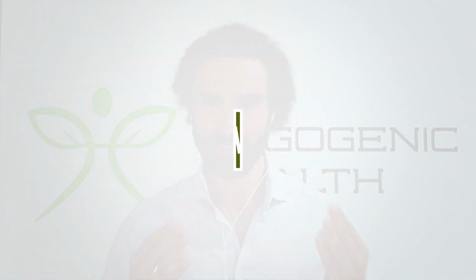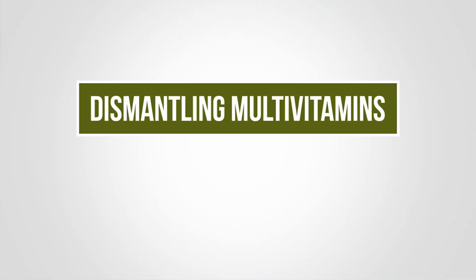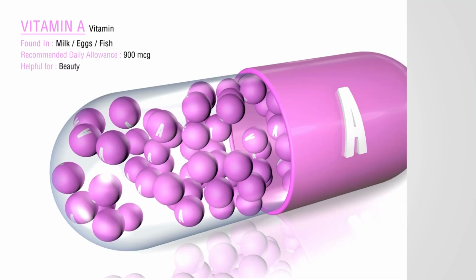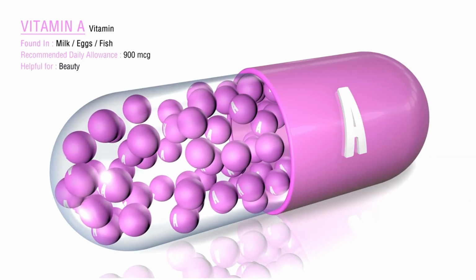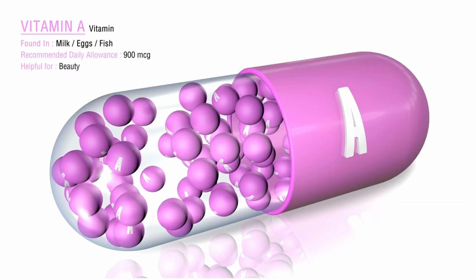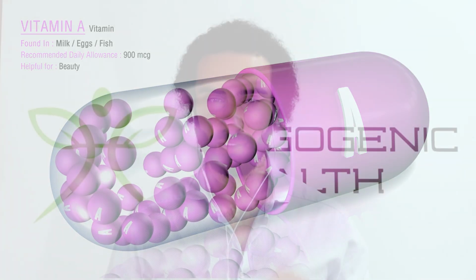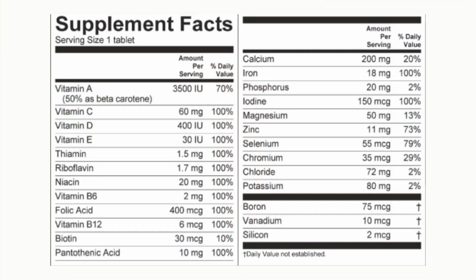Here we can see an example of a multivitamin supplement. Here's the supplement facts. And I'm going to go through some of the particular vitamins that are found within a multivitamin and why it can be somewhat problematic. So first of all, we need to take a look at vitamin A. Vitamin A is a particular vitamin that's often included in multivitamins. The biggest issue here is the form that these companies will use. This example here, they used 50% as beta-carotene.